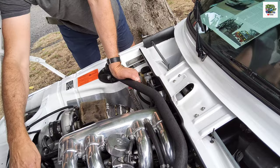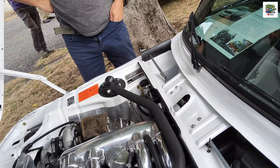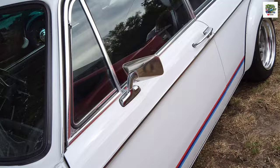I've actually converted it all to EFI and running a Haltech Elite 750 on it as well. Beautiful. So it's doing 250 horsepower at the wheels on pretty low boost. Absolutely magic. I haven't seen one of those for ages, and I go to a lot of car shows and I haven't seen one.